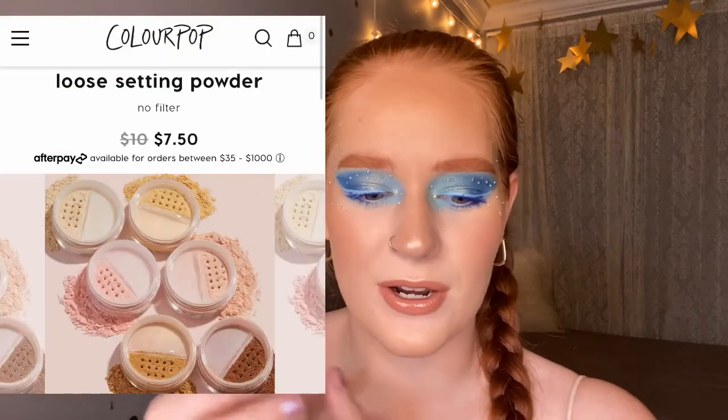Okay, powders. I used to own one of their powders that they released. It was like an under eye powder. It was so small. It came in a container exactly like this, except this is a highlighter, but we'll get to this later.